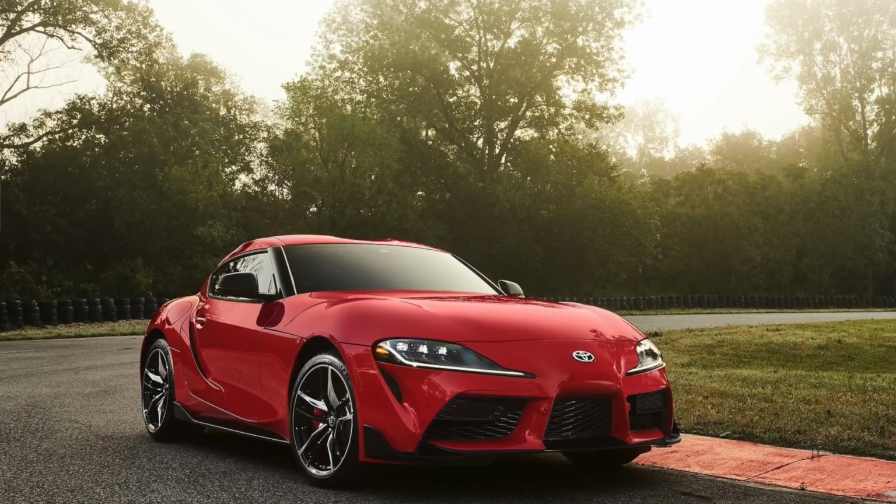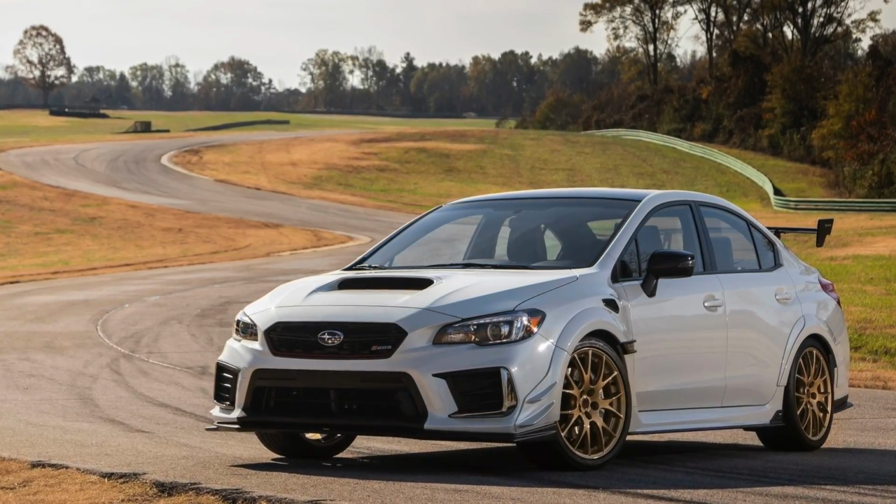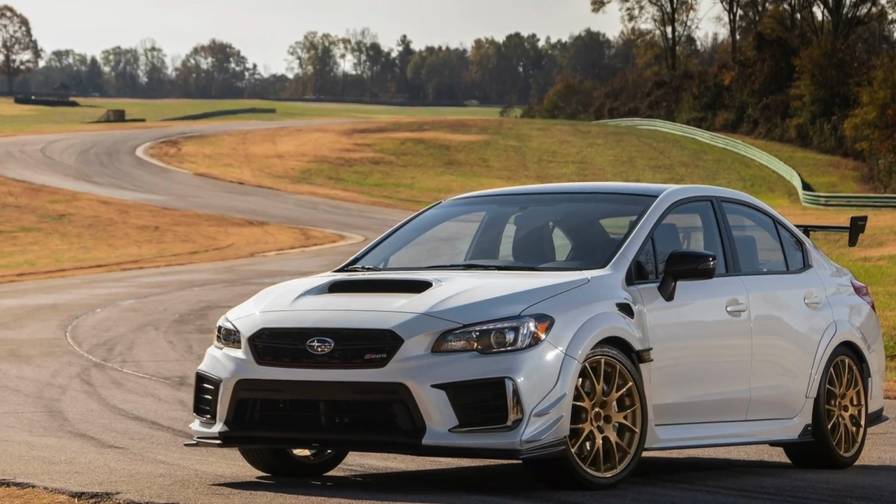The two cars that I am most excited about from the reveals so far at the Detroit Auto Show are obviously the 2020 Supra and also the Subaru WRX STi S209. It's the first time they've brought an S-Series to the United States, so I'm really excited about that, and we'll talk about it a little later in the video.